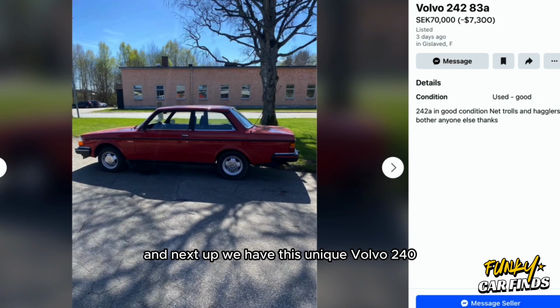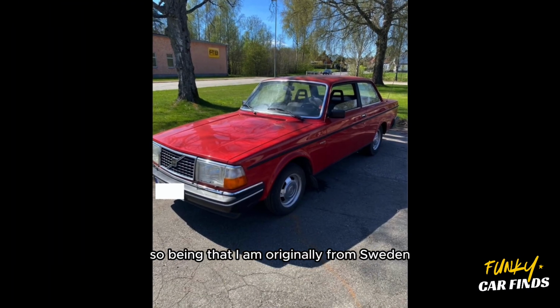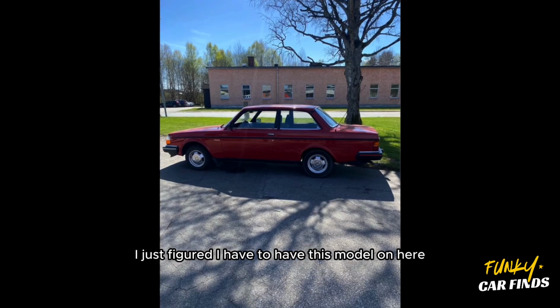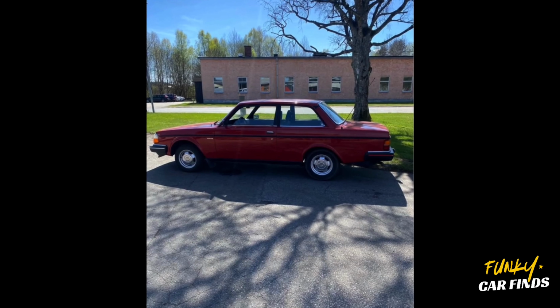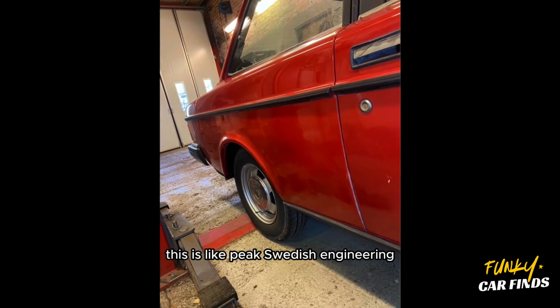And next up, we have this unique Volvo 240, that's a coupe, for $7,300. And here's some more info if you want to check it out yourself. So, being that I am originally from Sweden, I just figured I have to have this model on here because this is a classic. This is like peak Swedish engineering, you know.